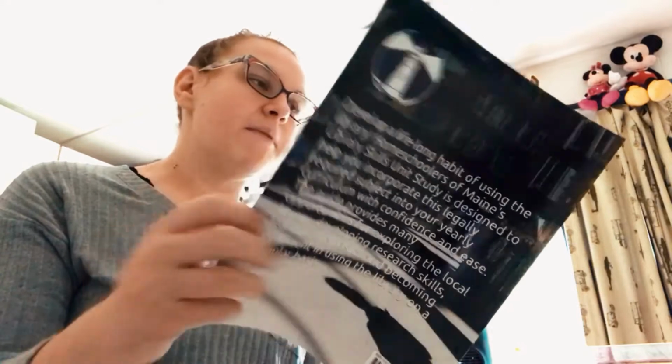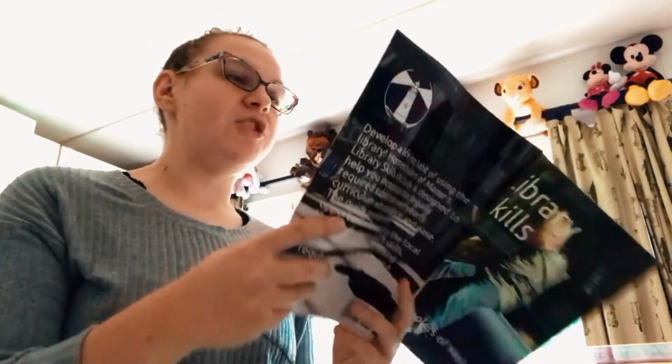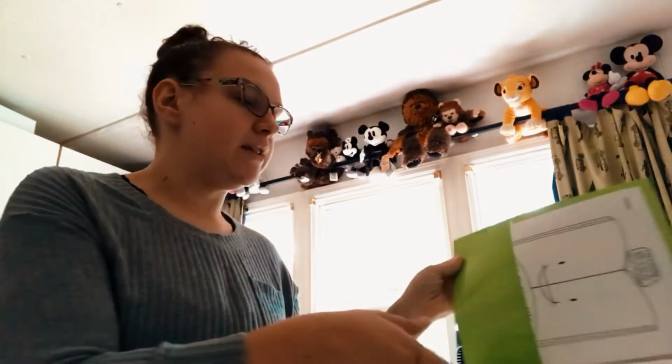My daughter has already filled out the first "Before You Begin" page here, which is basically just what do you already know about libraries, and how do you use a library. And then we will have her fill one out at the end of the year about what she knows about libraries and compare and contrast what she's learned.